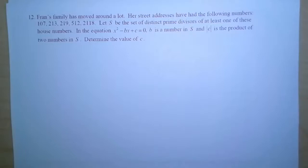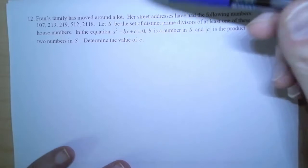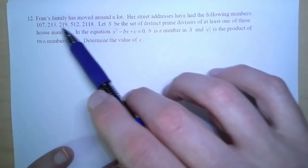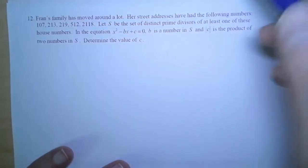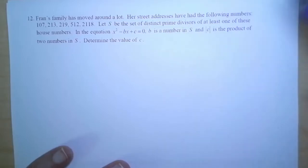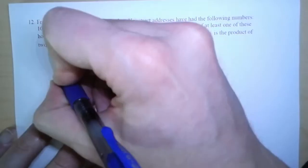In this problem, we're given that Fran's family has moved around a lot. Her street address has the following numbers: 107, 213, 219, 512, and 2118. Now it says let S be the set of distinct prime divisors of at least one of these house numbers. So let's stop right there and figure out what S is.